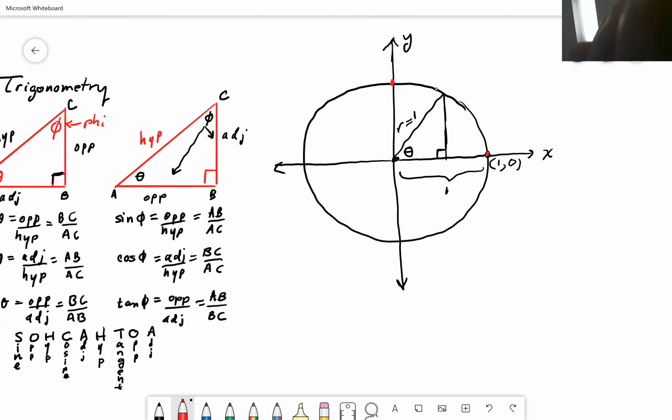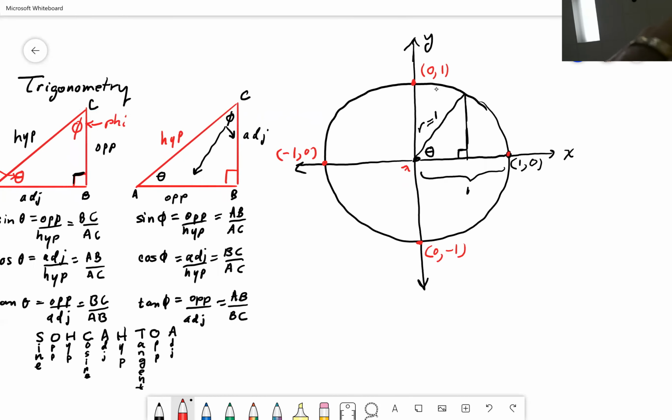How about this one here? 0, 1. Yes. How about this one over here? Negative 1, 0. Yes. How about this one here? 0, 0. Good. And what's this one in the middle there? That's called our origin. It's the center of our circle. So far, so good, right?